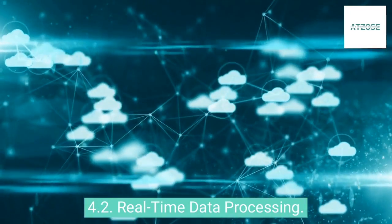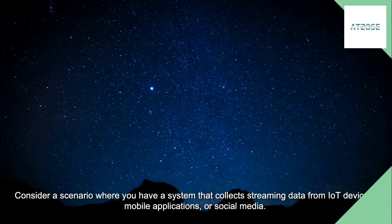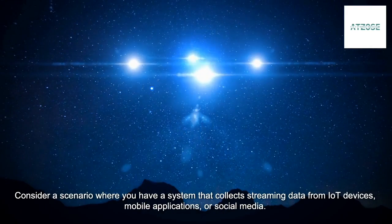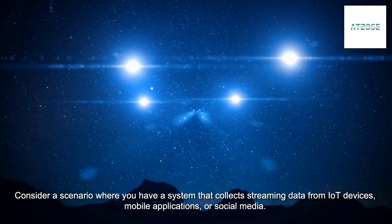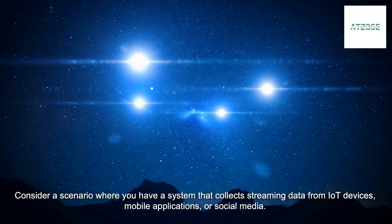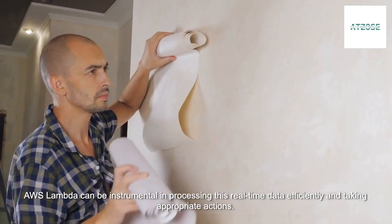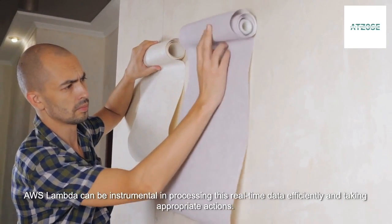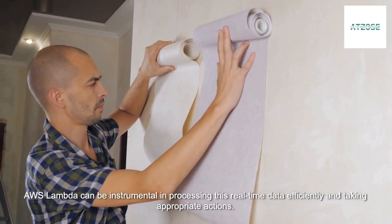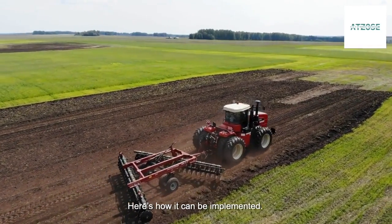Real-time data processing. Consider a scenario where you have a system that collects streaming data from IoT devices, mobile applications, or social media. AWS Lambda can be instrumental in processing this real-time data efficiently and taking appropriate actions. Here's how it can be implemented.